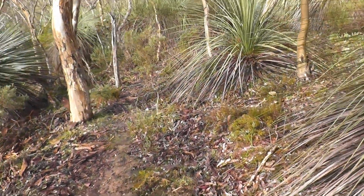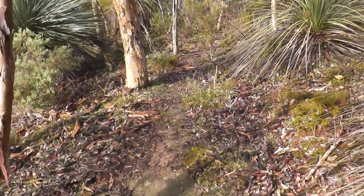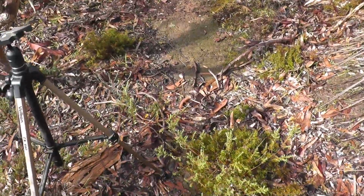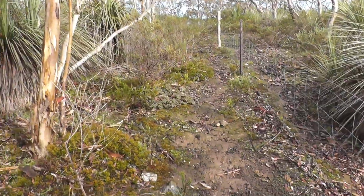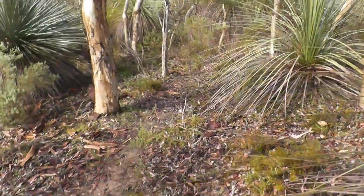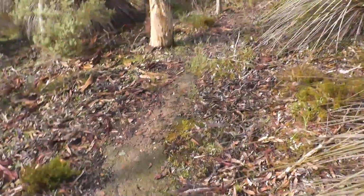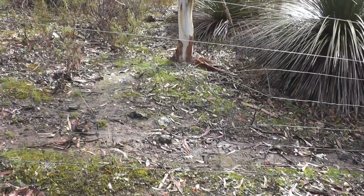There are various places on our property where you can see the kangaroos have made tracks. I mean, we walk on the tracks as well, and then it goes up along that fence line. But one of the problems that causes is obviously the kangaroos have been using these tracks for generations, and they come through. I don't know if you can see that, but they push through the fence.